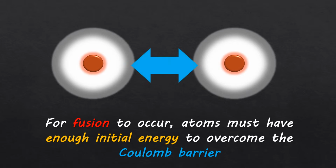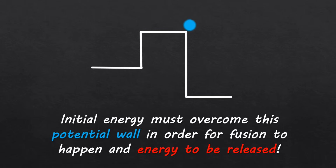A problem with fusion, however, is that in order for nuclei to get close enough to fuse, they need to overcome what's called the Coulomb barrier, or the energy potential produced by repulsive atomic charges. This can be thought of as a sort of atomic gate, where enough energy must be available initially to overcome the potential barrier in order to cause fusion reactions and net energy outputs.